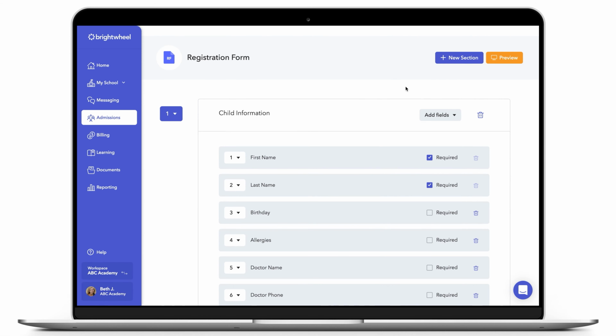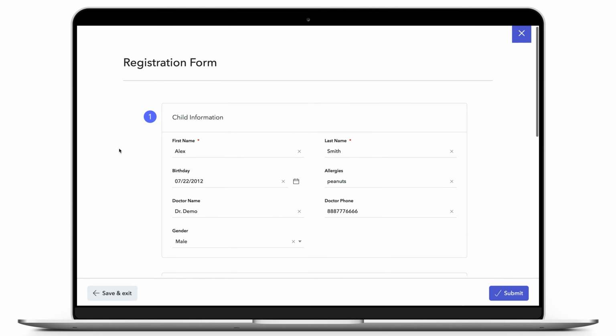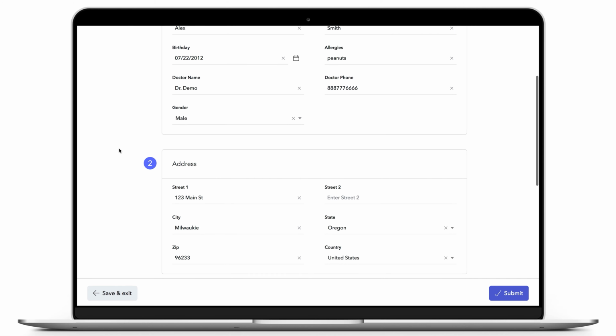It's all right in the same system your staff and families will use for everything else. Gone are the days of paper enrollment packets. With Brightwheel, your program can instead use custom forms and even make the fields required, so families have to answer certain questions. For your admins, this means no more incomplete forms that turn into lengthy back and forths, and no more deciphering parent handwriting. We even have autofill to make it quick and easy on the parents.